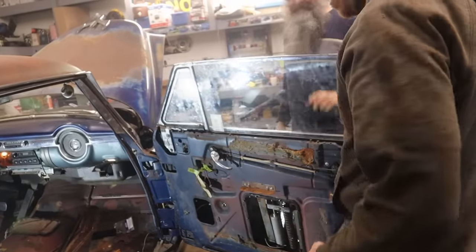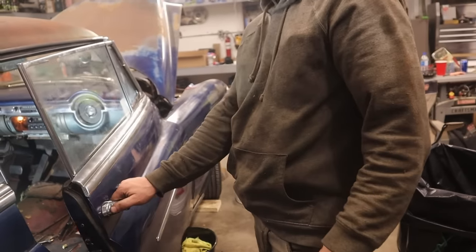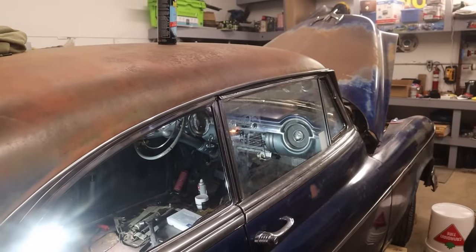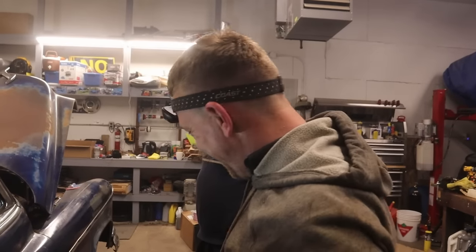Okay, very careful because this could stick up more. There's no limiter in. And it doesn't. Holy shit. That fits perfectly. It fits great.